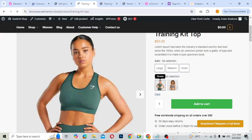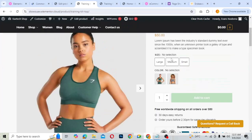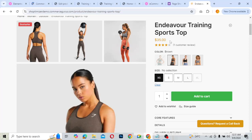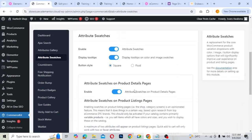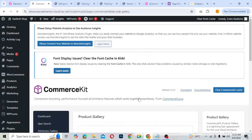So as you can see, guys, this is how it shows, which is really nice. Now we are almost similar to this one over here, which is okay for us. So now we are done with the attribute swatches. Now there is also countdown, free shipping notification, order bumper, product badges, product gallery. Now let's look at what the product gallery has for us.